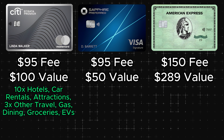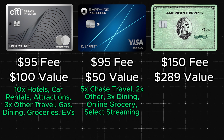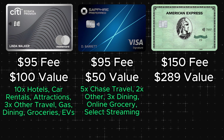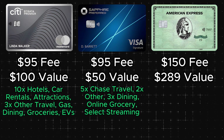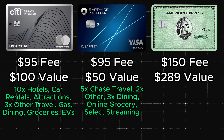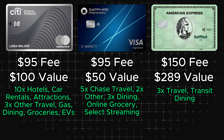The Chase Sapphire Preferred is going to be able to give us 5 times points back on all of our travel purchases through Chase and 2 times points on all of our other travel. We're also going to be able to get 3 times points back on our dining, 3 times points back on our online grocery orders, as well as 3 times points back on select streaming services. Finally, the American Express Green Card is going to give us 3 times points back on our travel, transit, and dining purchases.